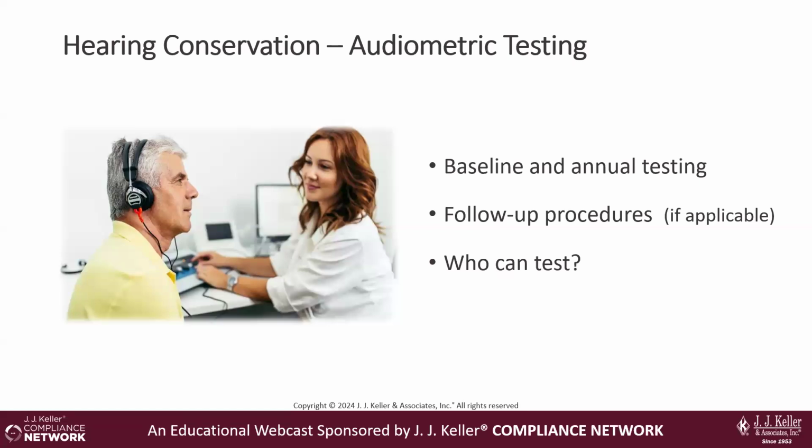So that means that both professionals and trained technicians may conduct audiometric testing, but the professional of the program is the one that has to be present when a qualified technician conducts the test or evaluates those tests. The professional's responsibilities include overseeing the program and the work of the technicians. They'll also review problem audiograms.